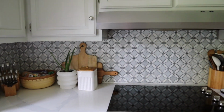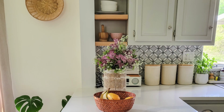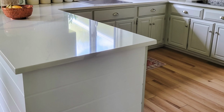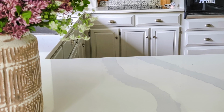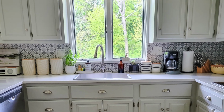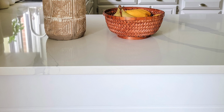We actually did the kitchen about 3 years ago, and this is by far the best renovation that we've done in this house because I'm always in the kitchen and I love it so much. It's now more open, more spacious. There used to be a wall between the kitchen and our dining, and now it's gone. So there's so much light coming in, and I just love it.